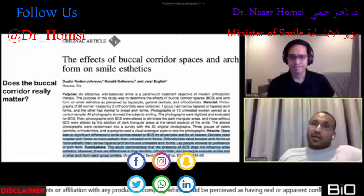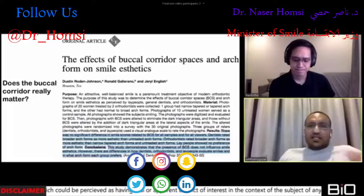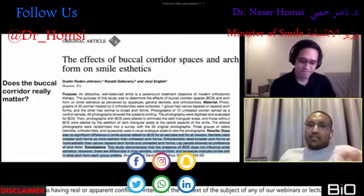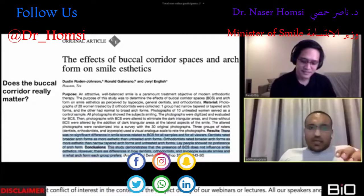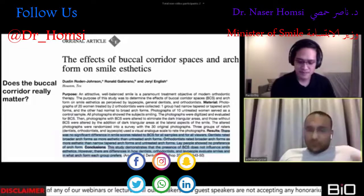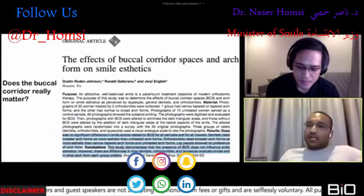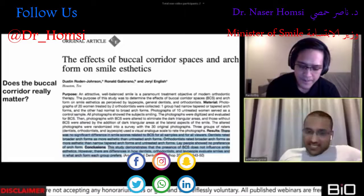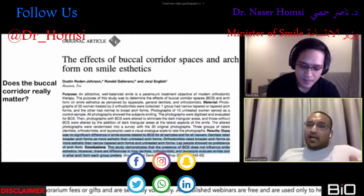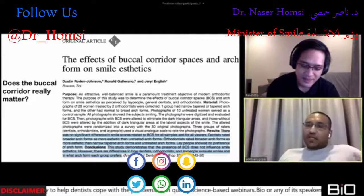Now, this study from Texas, the effects of buccal corridor space on arch form and smile aesthetics. The results are very clear. There was no significant difference in the smile scores related to the buccal corridors for all samples and all viewers. Dentists in particular rated broader arch forms as more aesthetic than untreated arch forms. Orthodontists also rated broader arch forms as more aesthetic than narrow tapered arch forms. Lay people, now you're talking about the patients, showed no preference of arch form. So basically, it is us who have that inside our head, and it's not the patient. And we are trying to put that in the patient's head.